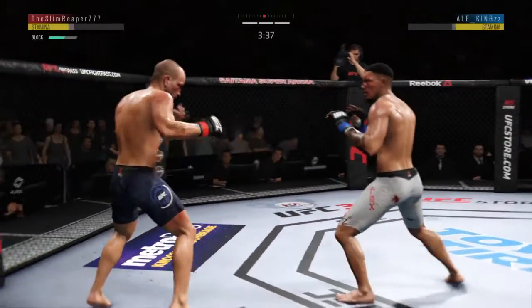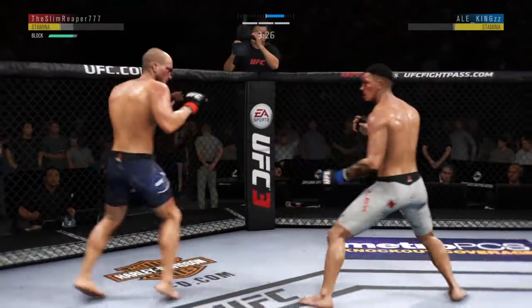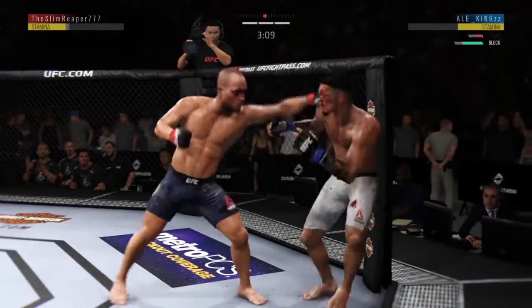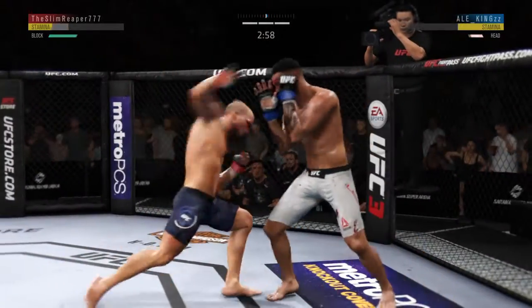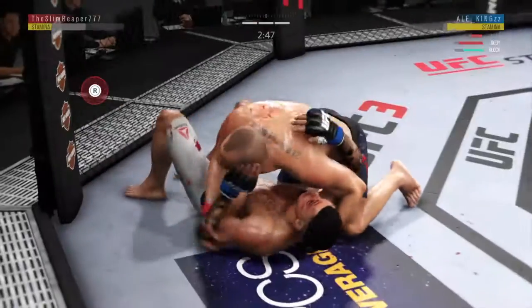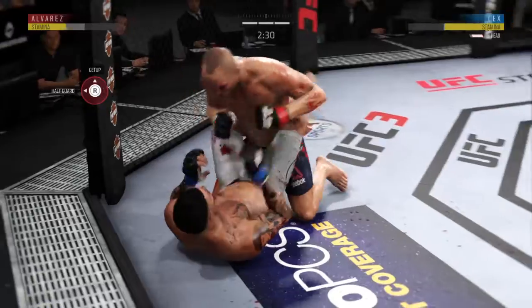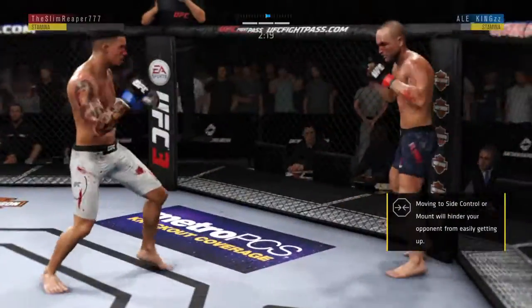Ooh, blocks the shot. Also, he gets clipped once again here, Joe, and he continues to be vulnerable by leaning in. He's keeping his head on the center line. Oh! Oh, he hurt him. Excellent movement and transitions here on the ground, staying busy. Clean punch. Well, he gets up again here, but he looks hurt.